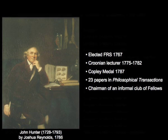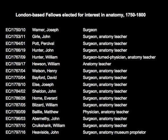Now, Hunter wasn't alone as an anatomist involved in the society. This list is just to illustrate some of the other anatomists elected fellows of the society in the second half of the 18th century. And I won't run through them, but what's important to note is that almost all of them are surgeons, and almost all of them are active as teachers of anatomy in London. So the connection between anatomy teaching, the Royal Society, and these surgeons, men of a lower professional rank than physicians, making their way in the world, is quite important.